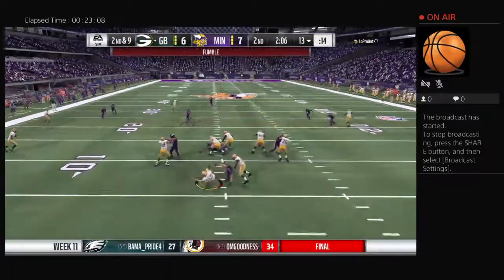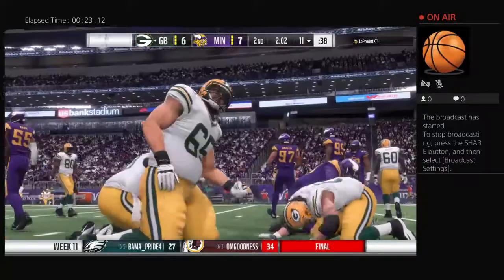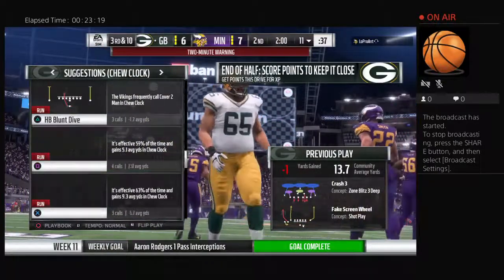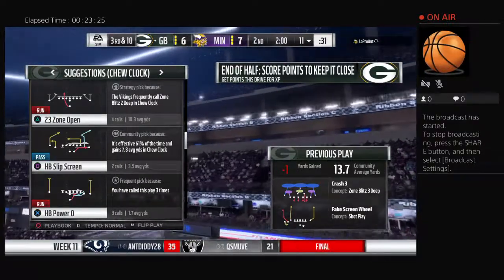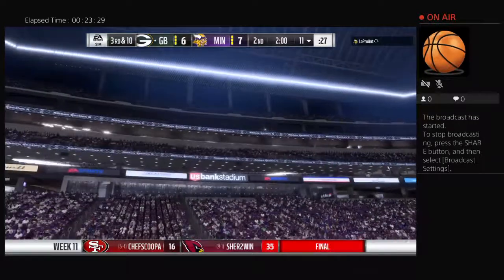Now this time, Rodgers will throw. Now look out, Rodgers lost the football. Two minutes remain here in the first half. More from Minneapolis after this.